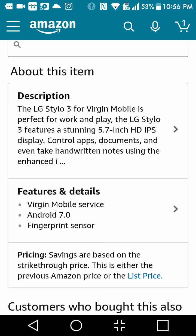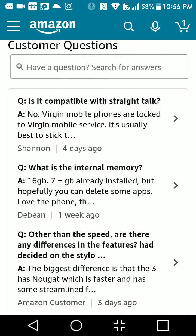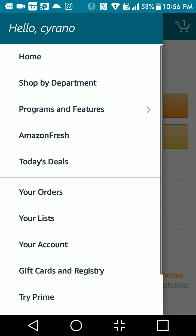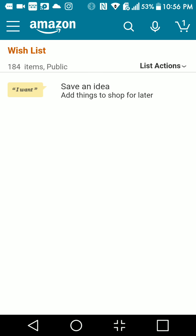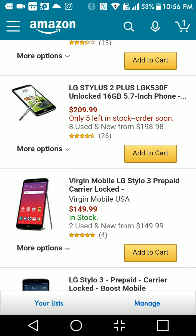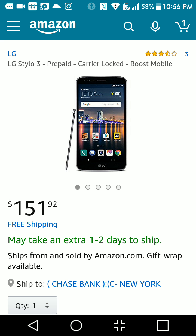Let's see if there's any more information on Amazon about this phone. And now we're going to go into the second phone that I mentioned in the beginning of the video. This one is going to be called the LG Stylo 3 from Boost Mobile. Okay, here we have the LG Stylo 3 from Boost Mobile listed at $151.92.